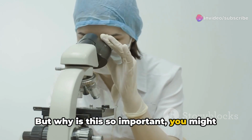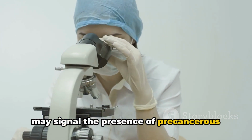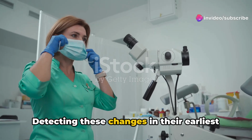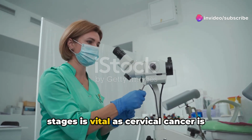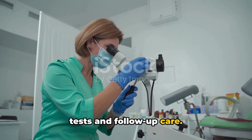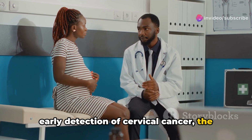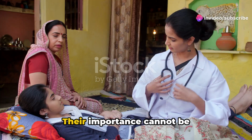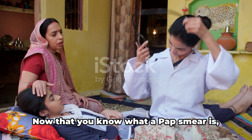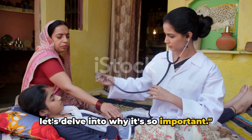But why is this so important, you might wonder? Well, these cervical cell changes may signal the presence of precancerous cells or early-stage cervical cancer. Detecting these changes in their earliest stages is vital, as cervical cancer is often preventable with regular screening tests and follow-up care. So when we talk about prevention and early detection of cervical cancer, the role of Pap smears is paramount. Their importance cannot be overemphasized, and they are a vital part of maintaining women's health. Now that you know what a Pap smear is, let's delve into why it's so important.